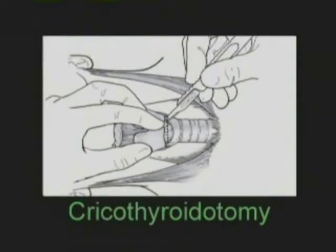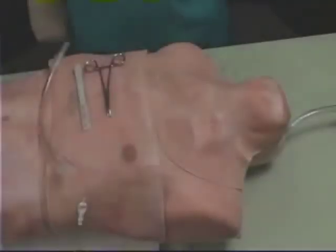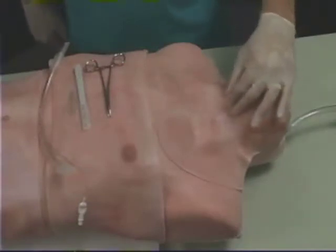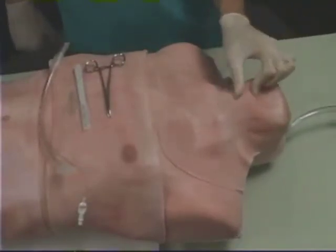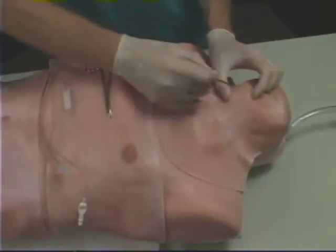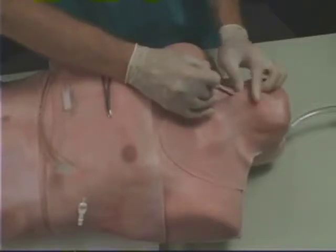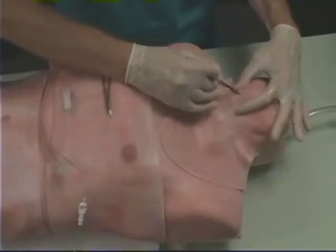The first procedure is the cricothyrotomy. Begin by locating the thyroid and cricoid cartilage, which can be palpated through the neck tissue. The system is designed for either needle or surgical cricothyrotomy. Similar to a real procedure, when the cricothyroid membrane is cut, there will be an audible pop, and there will be a rush of air.